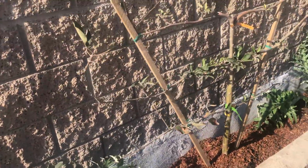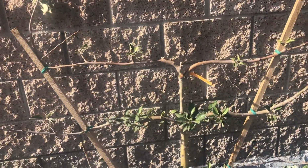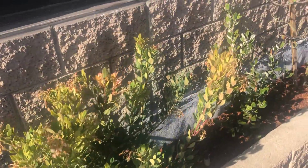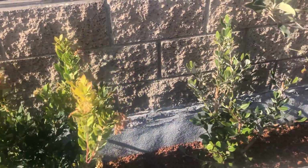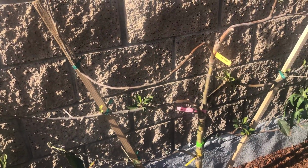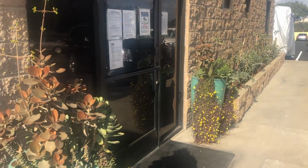Another artichoke. Here's another espaliered 3-in-1 apple, artichoke, strawberry bush, and the guava, pineapple guava. And here's another 3-in-1 apple, and then it repeats down there.